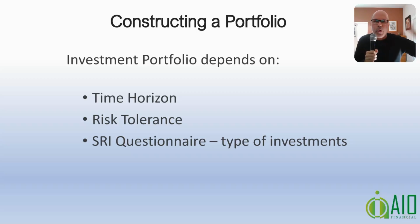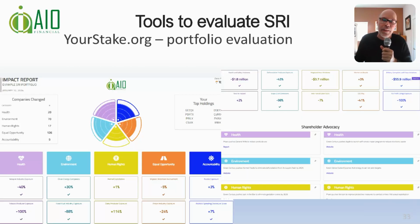Normally, we have an SRI questionnaire, and it's in our ebook, so you can get an idea of the values of what your priorities are, so that you can pick funds that are in line with those priorities. So, how we look at that, how we evaluate companies and funds and portfolios, is through a tool called Your Stake.